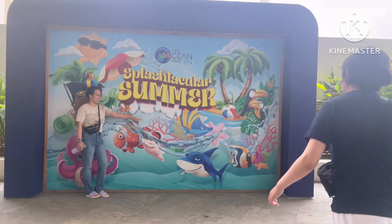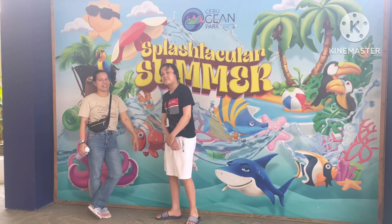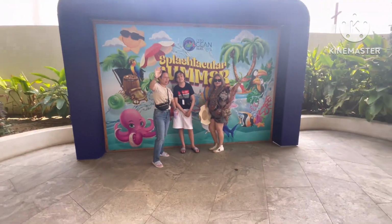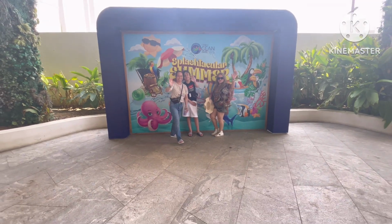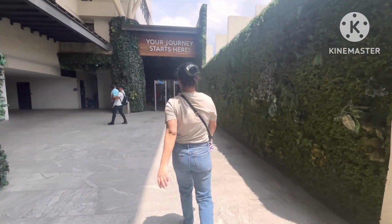You can actually take some photos around the park, but take note that they also have a professional photographer to take some photos of you. But it's not for free, so you need to pay extra for that.